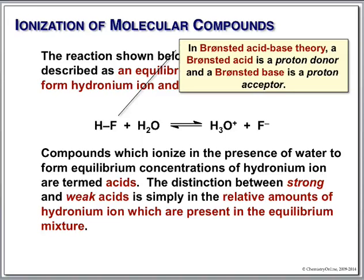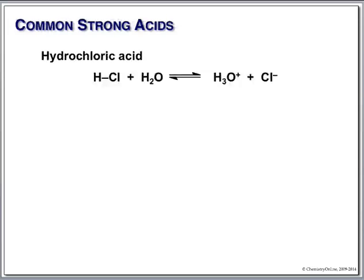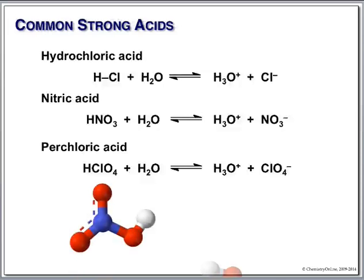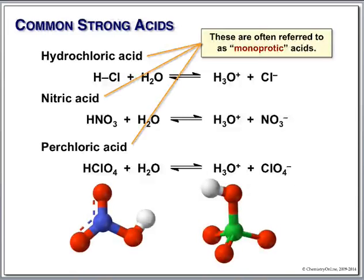Let's just look at some strong acids here. HCl, 100% ionization. This is nitric acid. In nitric acid, we're going to pull off this OH. This is our polar bond that we pull it off. This is perchloric acid. Again, polar bond, we yank this off. These guys are called monoprotic because you only transfer one proton.